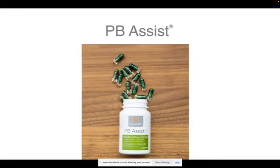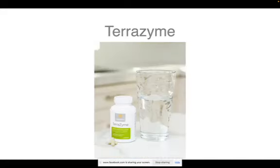PB Assist, this is the adult version. Now this includes both a prebiotic in a fiber form and then a probiotic. So the prebiotic is going to get it into your stomach to help your digestive system start to digest the probiotic and getting into the enzymes. Very important. You take one of these every day.